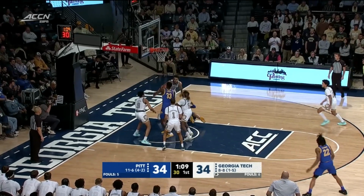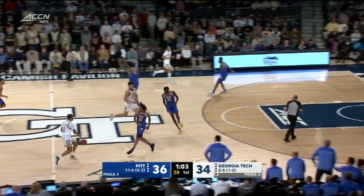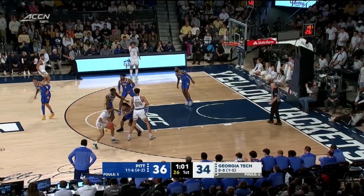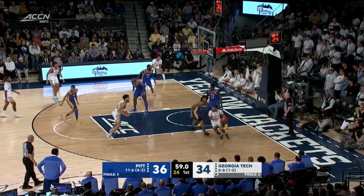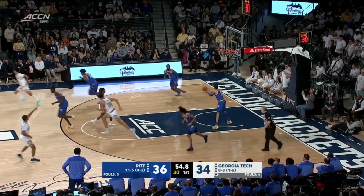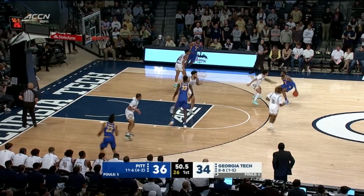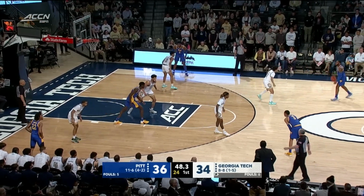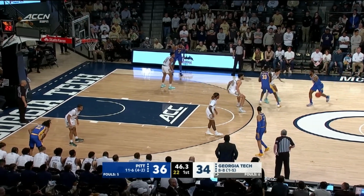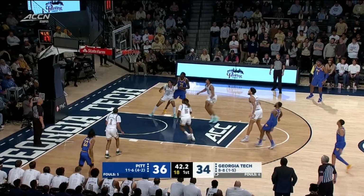Elliott with a baseline cut, missed it. Federico follows for 2. Nothing Federico can do to get himself in this game, too, with all this penetration from those guards. Franklin comes over to help. Rodney Howard misses, and the rebound to Elliott. Inside the final minute of this first half with Pitt leading by 2. Coming up, we will get you to the studio. Kelsey Riggs has a full house for the start of a long day with a halftime report.